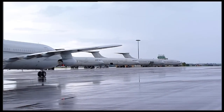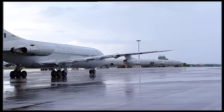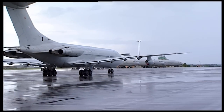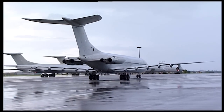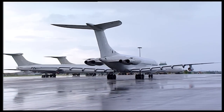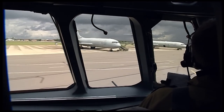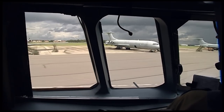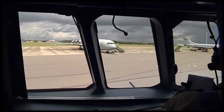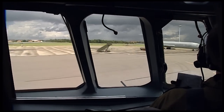The RAF operate three different versions of the VC-10. The C-1K can carry either 146 passengers or cargo, as well as being able to feed fuel from its original tanks to other aircraft via a refueling pod on each wing. The more numerous K-3s and K-4s have a third hose unit mounted on the fuselage. The K-4 can carry 68 tons of fuel, and the K-3 can manage 78, courtesy of additional tanks in what was the passenger compartment.